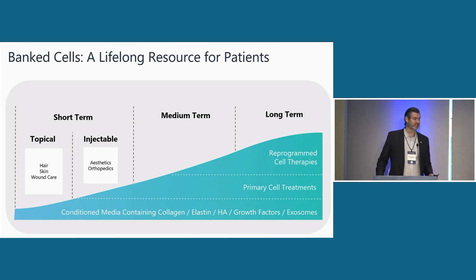What I'm going to present on today is really the short-term work that we have been doing on creating topical and then injectable solutions that don't leverage the cells to deliver back, but actually leverage the cells in the lab to be a factory or a resource that can continually produce a patient's own growth factors, exosomes, and matrix molecules on demand to be delivered back to that patient.